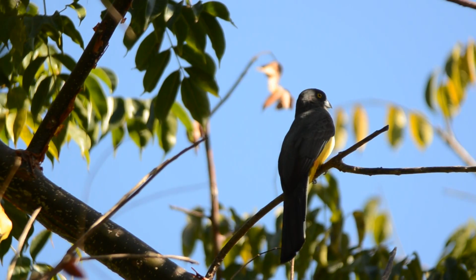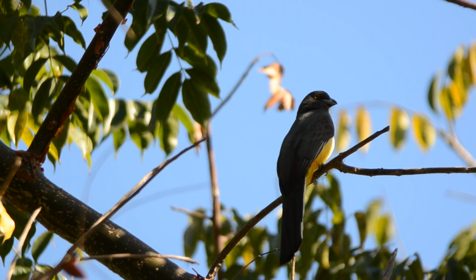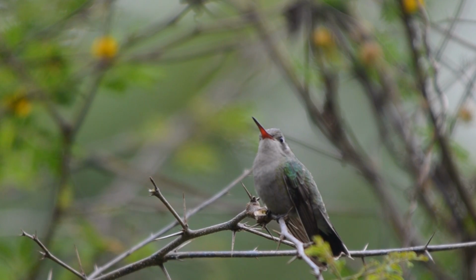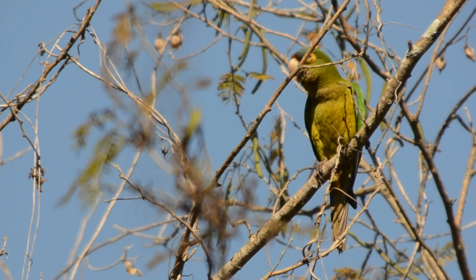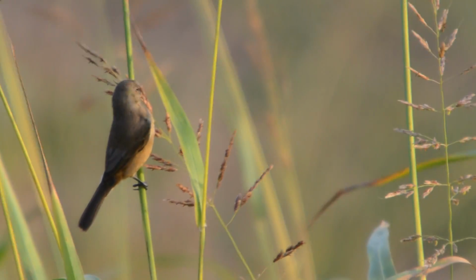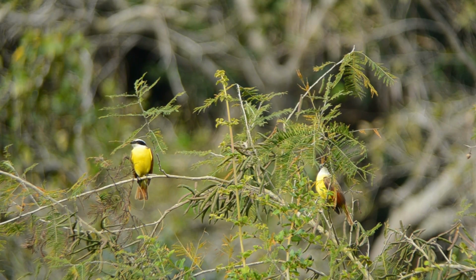We have citreoline trogons, and we have mastetiras, and many, many hummingbirds that we see all the time. We have the orange-fronted parakeets. So just many birds that we enjoy every morning and every evening. And one special one that we have here is the orange-breasted bunting. It's a beautiful bird we have.